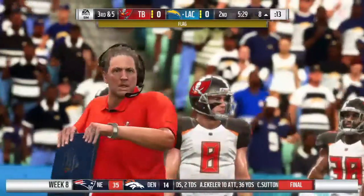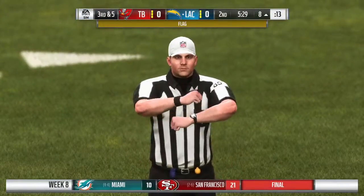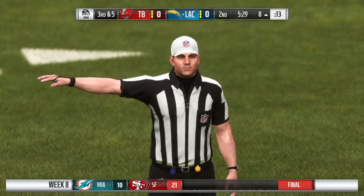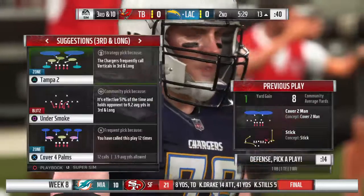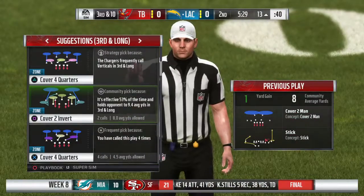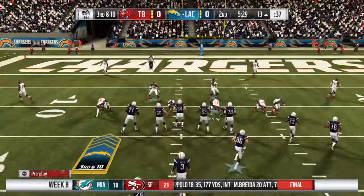Laundry on the field. This is going to be a false start on the offense. Sometimes you have to slow things down a little bit when things get heated. The cadence has to be slow and deliberate at times to make sure your team's ready to go. And this offense back to needing 10 yards after the false start. 3rd and 10.